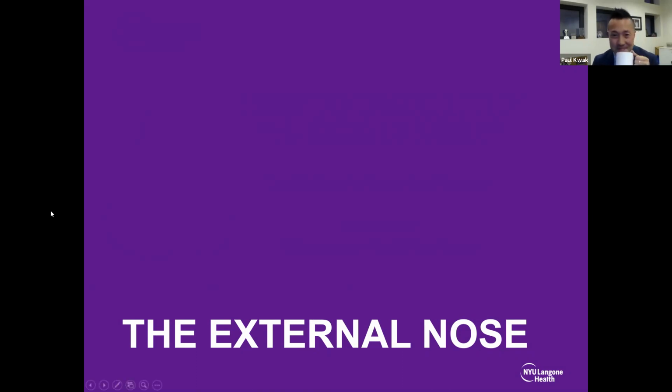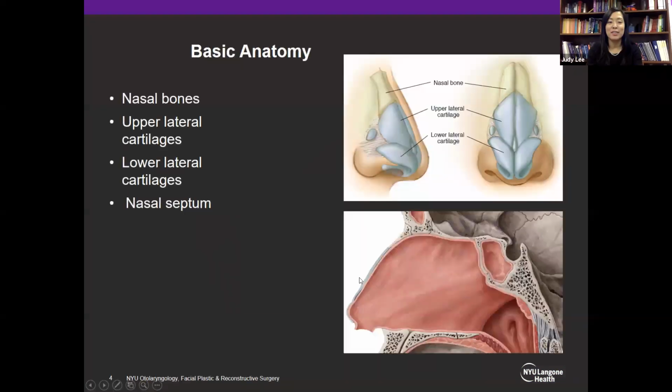Judy, over to you. Hi, thanks, Paul, for that introduction. Let's start with just some of the basic anatomy when it comes to the nose. The outer nose, what's visible to you when you look in the mirror, the bony part is a pair of nasal bones that represent the upper third of the nose. And then the lower two-thirds or half of the nose are basically made up of two sets of cartilages.